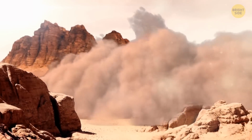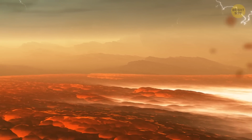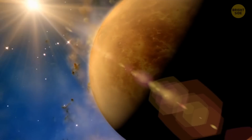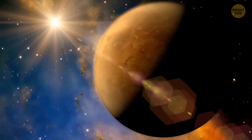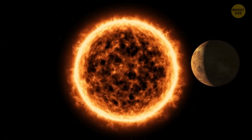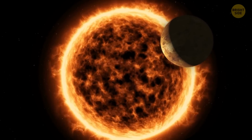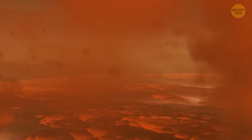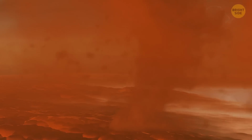The planet has insanely violent winds that drive clouds and storms around the planet at speeds greater than 220 miles per hour. That's 60 times faster than Venus itself rotates. Also, scientists are still not sure what happened with its oceans. They believe since the planet is so close to the sun, the water evaporated and went into the atmosphere as steam. It trapped heat coming from the sun, heat that would have vaporized more and more water over time.